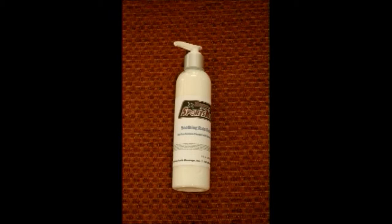It has a nice amount of glide. If you use more of the cream, you'll get more glide. If you use less, it's going to work a little bit better for deeper work and for friction. It is hypoallergenic and contains arnica extract as well as essential oils.